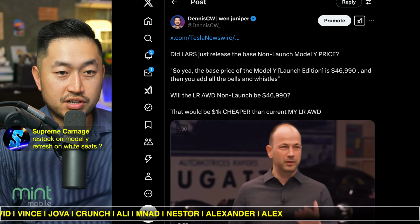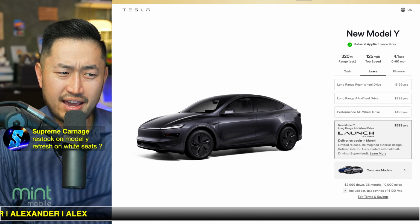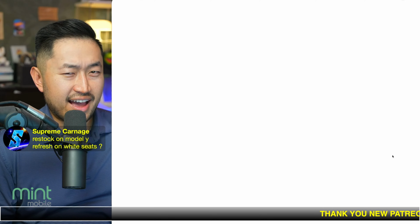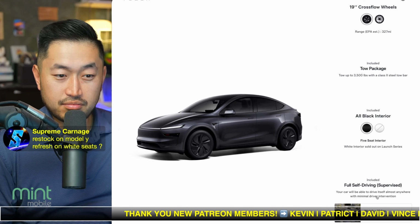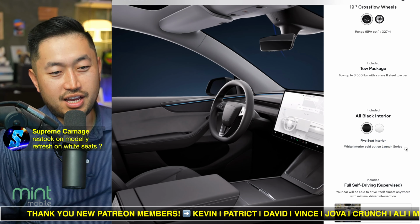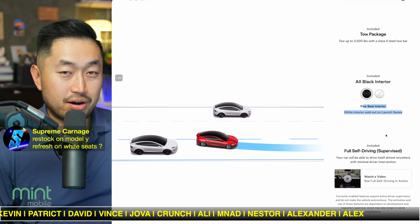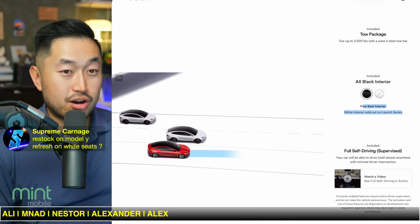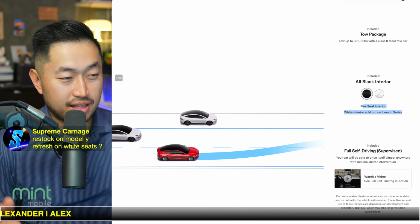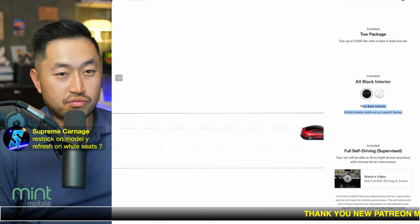Supreme, restock on Model Y refresh on white seats. Oh, really? Let's check. That would be a very interesting move if they did that, because that would mean they shifted production to do that. No, it's sold out. White interior is sold out on launch series. Yeah, as we talked about, this is most likely because they had a predetermined amount of Model Y white interior seats. They already know how many they're going to sell, and how much time it's going to take to sell them. And so they really use this launch series to just give them more time to convert the lines and everything.